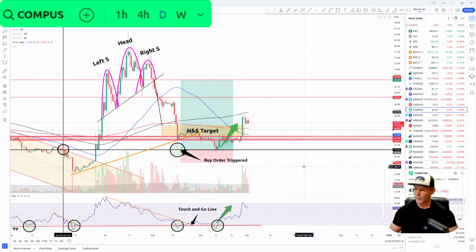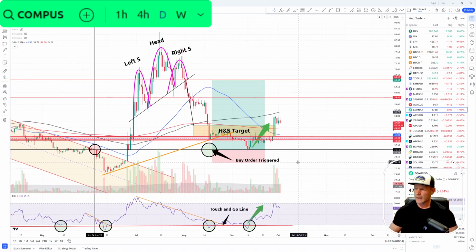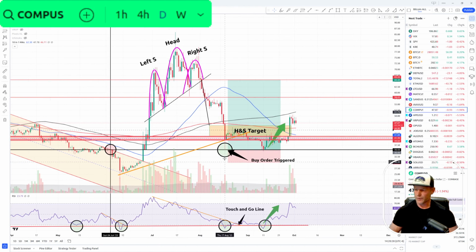And COMP is one of my favorite. I got lucky on this one. I was sitting at the computer when we happened to have that last crash, and I put in my buy order right at this level of support, 35.55. Take that exactly. And so far, I have remained in the profit.